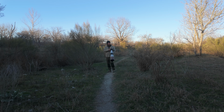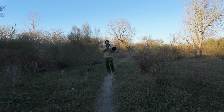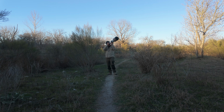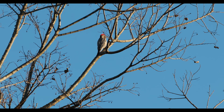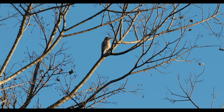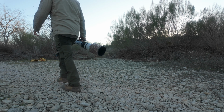All right, now we're starting to get into more even light. That sun's about to dip behind that ridge. Another ladderback woodpecker, looks like really far away, high up. Sun is just gleaming off of him. Whew, already like 5-10 degrees cooler in the shade. The sun was feeling nice.